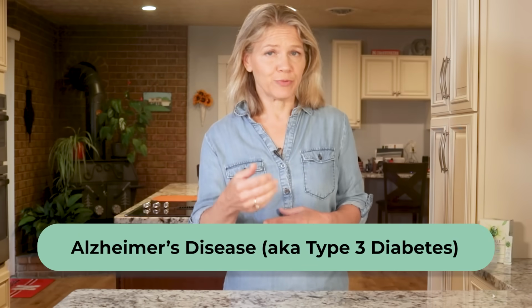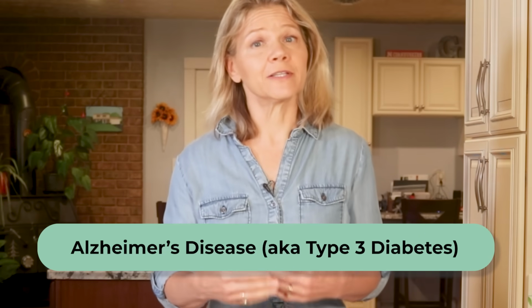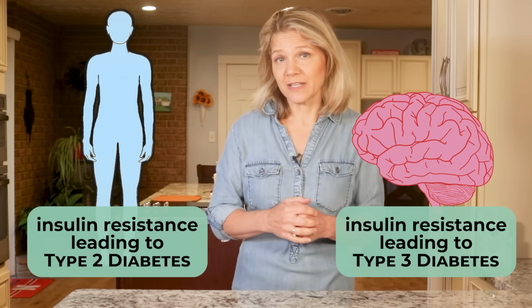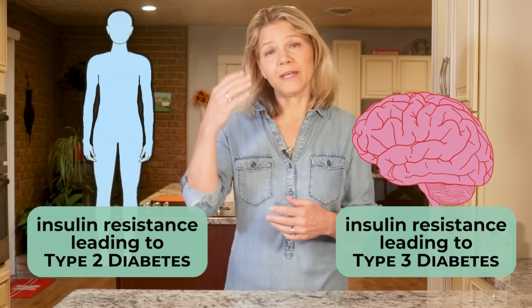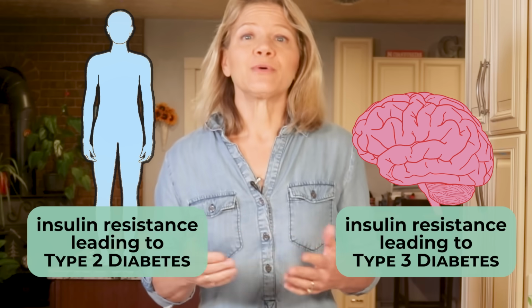You may have heard Alzheimer's disease referred to as type 3 diabetes. Type 3 diabetes is not an official medical term, but it does a good job of connecting insulin resistance to brain health. Just as type 2 diabetes involves the body becoming less responsive to insulin, in type 3 diabetes, brain cells may struggle to respond to insulin. Insulin resistance in the brain can lead to neurodegeneration, which contributes to Alzheimer's disease.